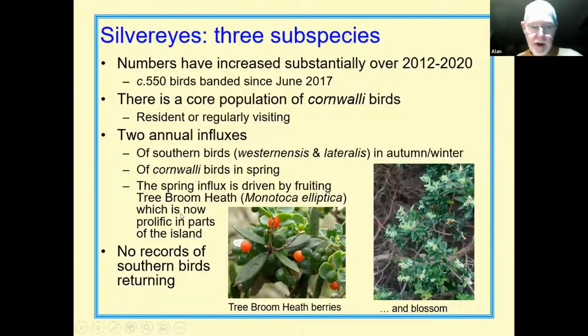There's two influxes happening. With the Cornwallis birds, we actually get records of birds in spring returning the following spring, so they come regularly. As of yet, we have no records of any of these southern birds, the westernensis and lateralis, returning to Broughton Island. So they might be there for the whole season, autumn and winter. We'll get a retrap bird in the winter when it was banded in autumn, but we don't see that bird again. But we do see the Cornwallis birds all the time, or regularly.